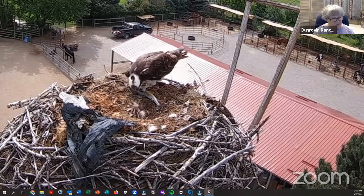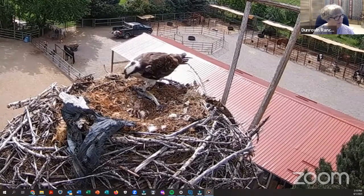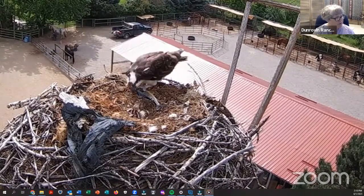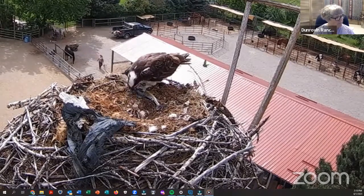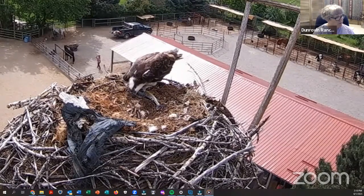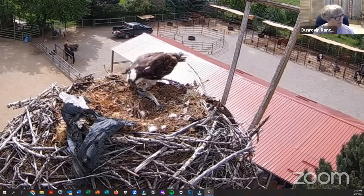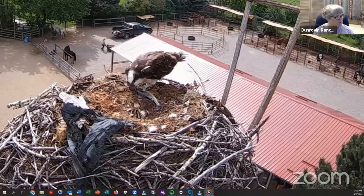So if there's only so much food to go around, it's better to give it to one and make that chick really strong and healthy and increase its chance of survival than having 2 or 3 chicks that are not so healthy. It's hard to watch, though. It can be. But you can see that chick is definitely up front, and the other chick is lagging behind. Now, it will get enough food. There's plenty of food to go around, and that's what's so important.